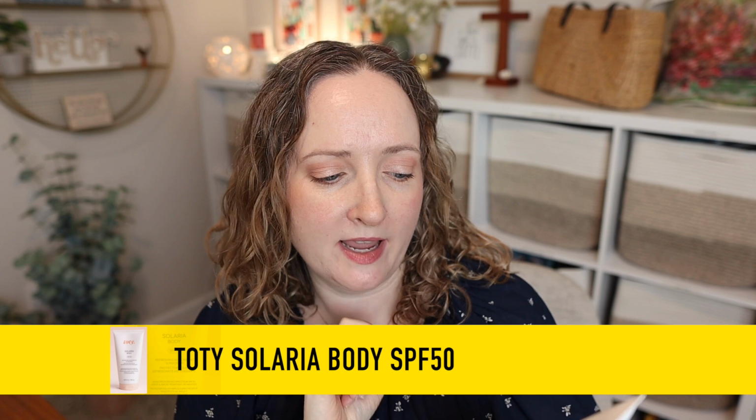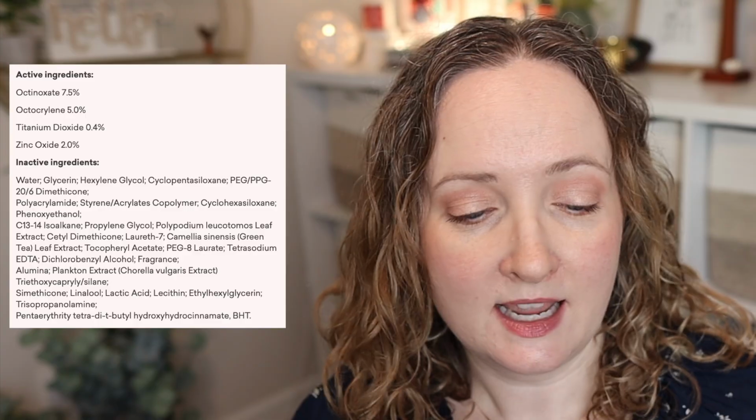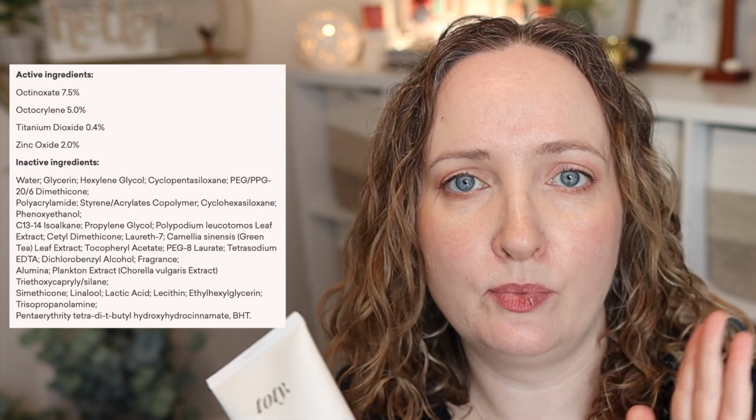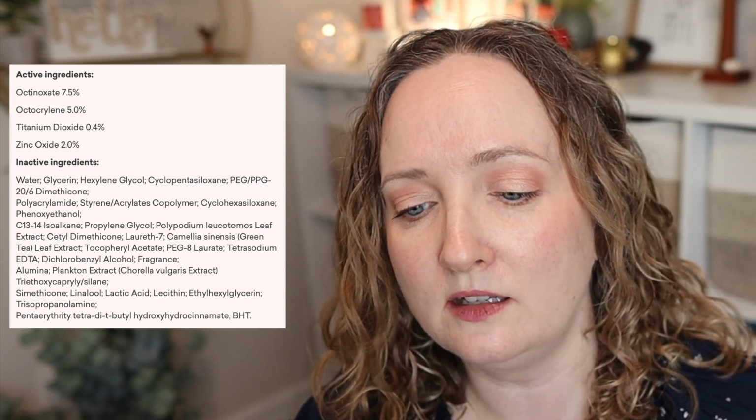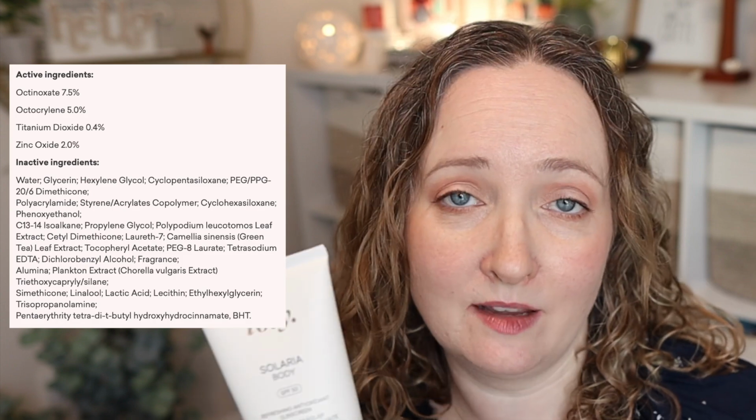Okay, I would be remiss if I didn't talk about this body sunscreen by Todyso, Body SPF 50. Water and sweat resistant for 40 minutes. This is a hybrid sunscreen. It has octinoxate, octocrylene, zinc oxide, and titanium dioxide in it. So you get the best of both worlds of the UV filters, in my opinion.